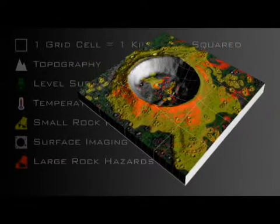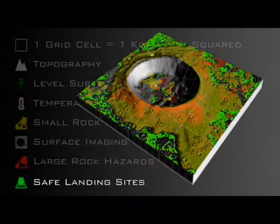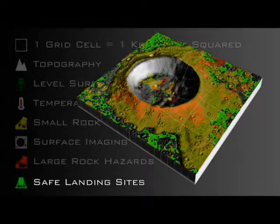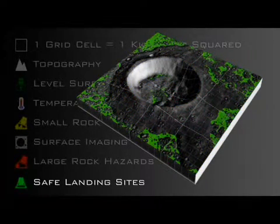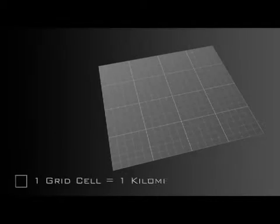At this point, any sites that are left green have been checked and rechecked to be level, smooth, and free from hazards. Based on LRO scouting, we would consider these safe locations to land. Let's take one more look at our process.